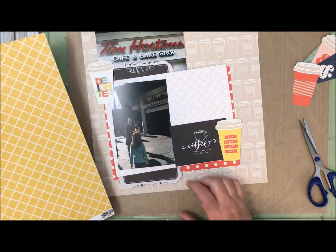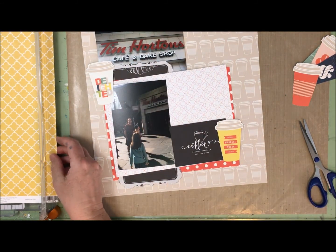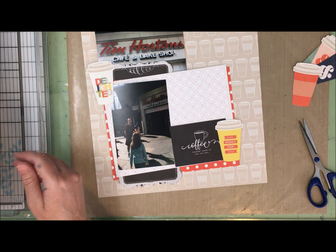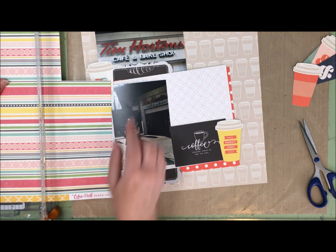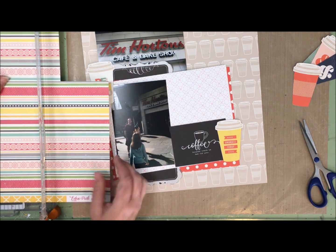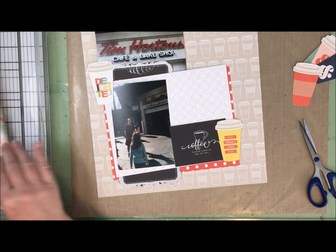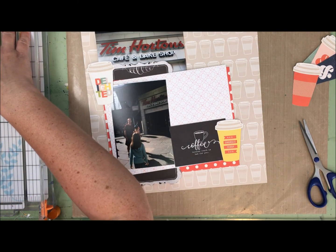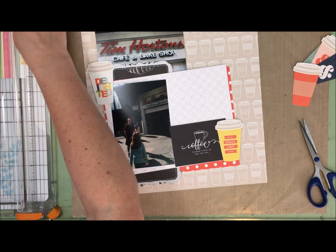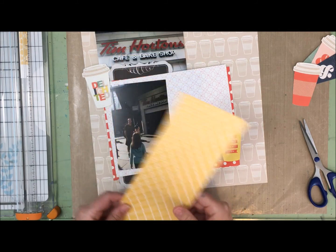Band there or band there? I think this way. Emphasize the height. So, my photo is 6 inches. I'm going to make this 4 inches tall. And I think I will make it the full 12 and just run it top to bottom behind everything.